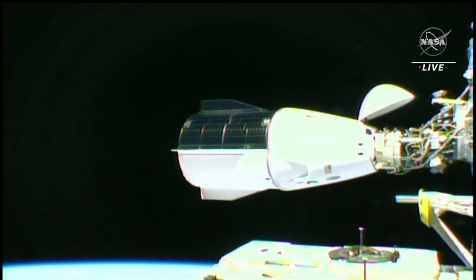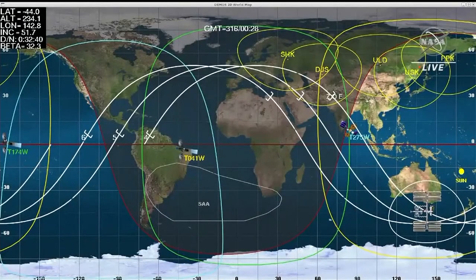And if you're wondering where the International Space Station is currently flying, it is flying off the southern tip of Australia, 269 statute miles high at a velocity of 17,500 miles per hour. That means the space station orbits the Earth every 90 minutes and sees a sunrise or a sunset every 45 minutes.